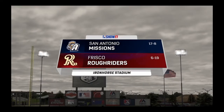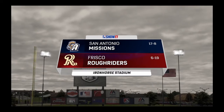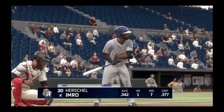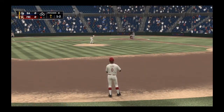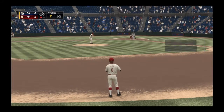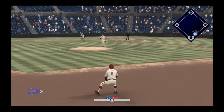Minor League Baseball is live and on the air on the show. Tonight, the second of four between the San Antonio Missions and the Frisco Rough Riders. Himself a chance to win this game. Now in the box, Herschel Imro. He also had three hits in the win last night. Looking for the strikeout. Here's the 1-2. Grounded to short. Lloyd.